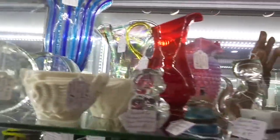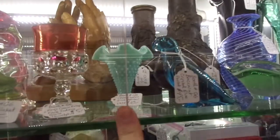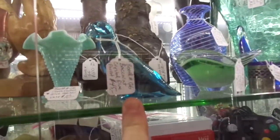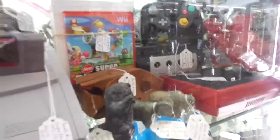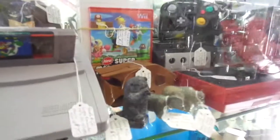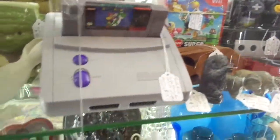On this shelf, I think you added the Fenton and the Baccarat Blue, and that's it. You really didn't change much. On this shelf, you had to reorganize everything over here because I added the Lenox Baby Seal. Yeah, and the Wii. And that's it, right? Yeah. We just moved stuff around to make it fit. Yeah, I took some toys out of the back and we put them at the bottom.